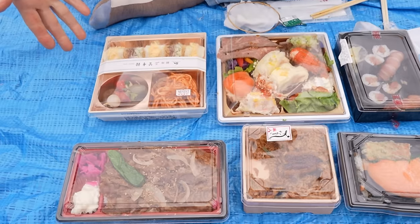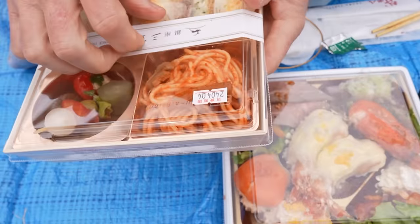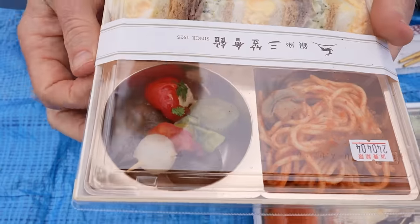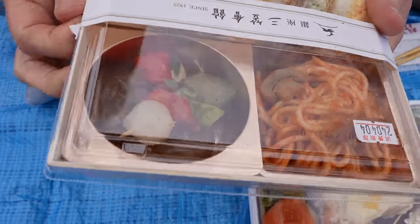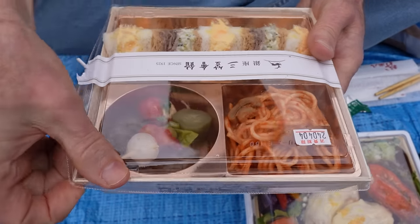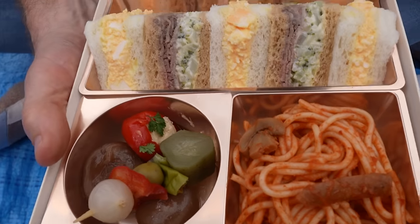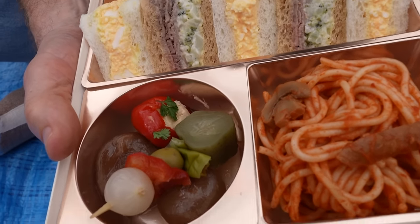Let's do sandwiches, shall we? Let's go a little Western style. These are really interesting, these sandwiches, just because of the way they present them. Look how gorgeous these are. Look at that. Beautiful, isn't it?